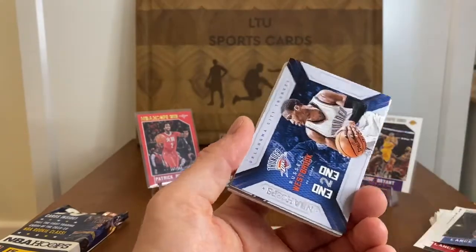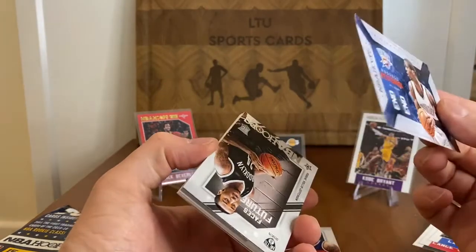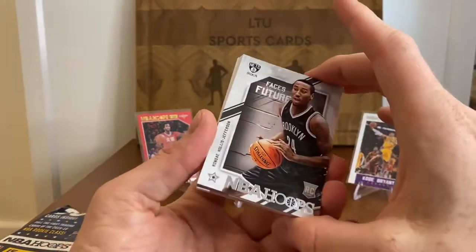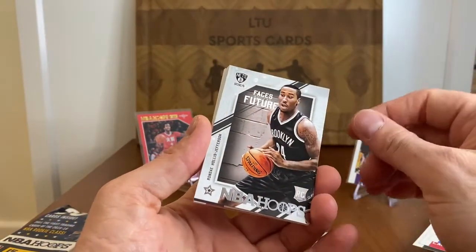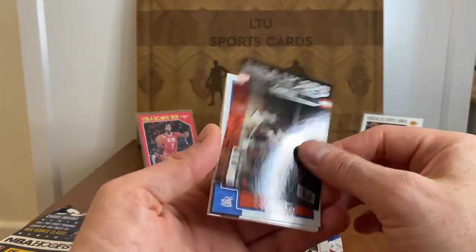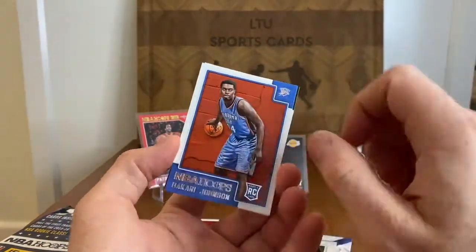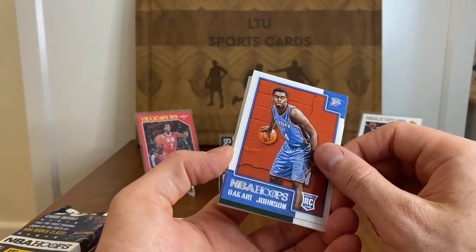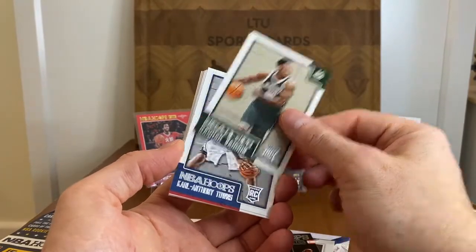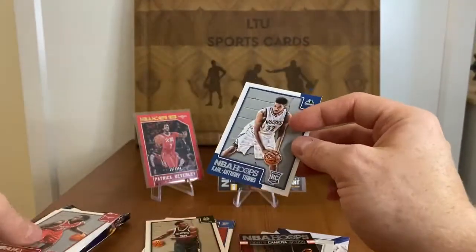Lance Thomas. First insert, end-to-end. Russell Westbrook, unfortunately the card is a bit damaged. Faces of the Future is Rondae Hollis-Jefferson. Not sure whether he's still in the NBA. Lights, camera, action, Dame Dolla. A Jerian Grant in this rookie class as well. Dakari Johnson. Rashad Vaughn. Karl Anthony Towns and Montrezl Harrell. That's another one.